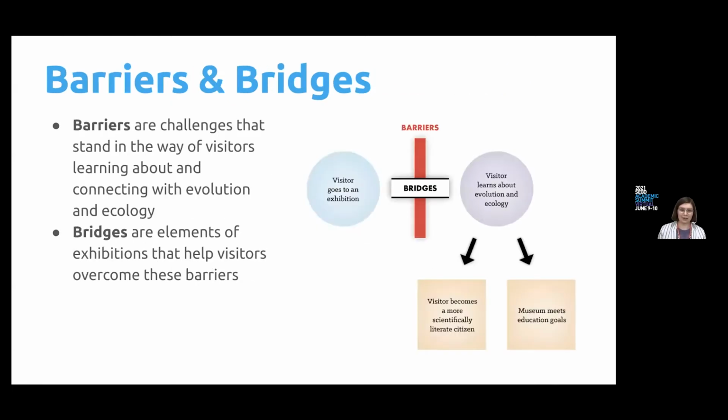And these are things that I came to call barriers, and they really led me to develop this barriers and bridges framework. So barriers were these challenges that stood between visitors going to an exhibition and having a fun time, seeing some neat things, and visitors going to an exhibition and really having meaningful learning takeaways that changed how they thought about ideas, or gave them a more scientifically informed way to make decisions about something in their own lives.